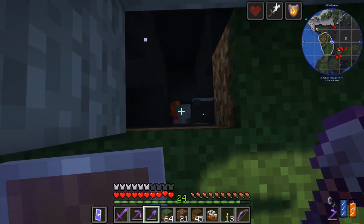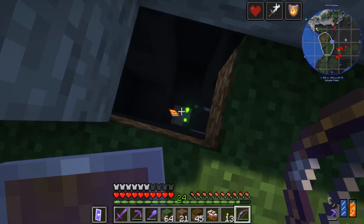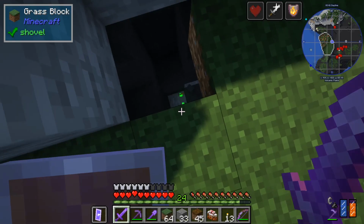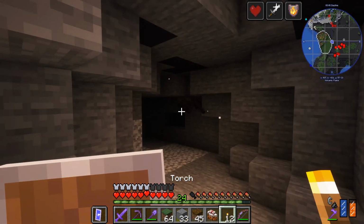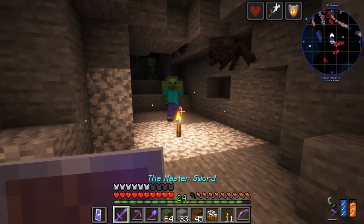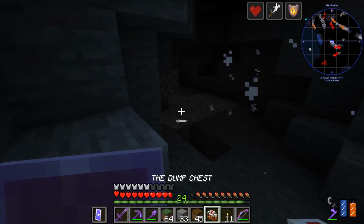Aha! There's a guy making a whole lot of racket, and I think I found him. Let's put him out of his misery a little bit quicker. Alright, so there is apparently a cave down here. They were making all sorts of racket, so I had to come investigate. Oh yeah, there's definitely a cave here. Alright, well, let's light this up, because it looks like there's all sorts of terrible evil things. Oh my gosh, terrible evil things in here. That's one way to take care of it.